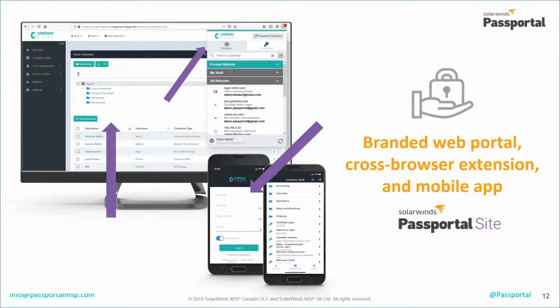So we've built a solution that essentially goes across any device or platform that allows you to have your brand extended to your clients in the web portal that you may be collaborating over for reporting and access control, through the browser extensions as they're logging into a whole lot of systems and web services, and minimizing even the amount of passwords that they need to know to do what they're doing, but being able to use those passwords. And then of course, down to the mobile apps for when they're trying to gain access from their mobile devices, or if they're out on a field call or anything like that.